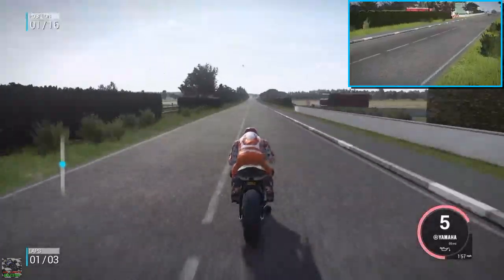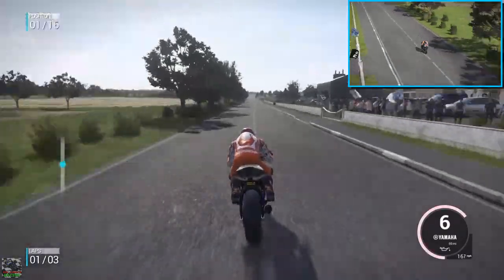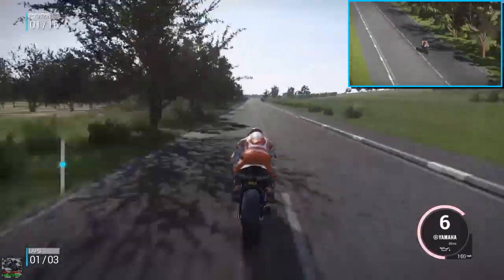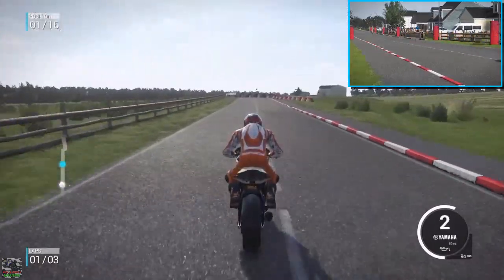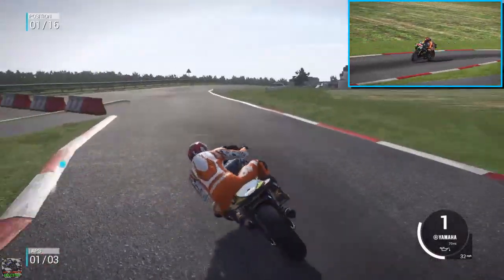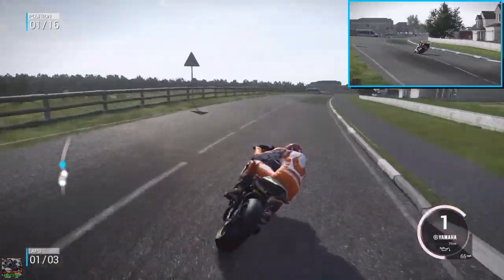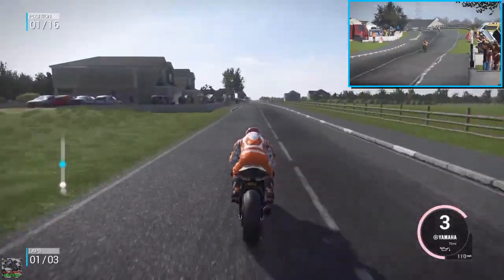And as you can see, as we come to this next slow section, I think you'll start seeing padding again, and then you can start slowing down again. When you start seeing the pads, you know you've got to start slowing down. Maybe I slowed down a little bit too early, but it is a guide, and that's what I'm going to use until I get the hang of this circuit. But we are holding the lead, which is absolutely awesome.